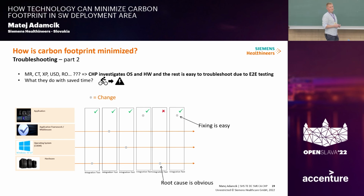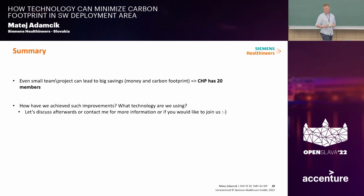And I was thinking about what they can do now with this saved time and saved people. I would say they can buy some bicycles and do some cycling and produce some green energy. At the end, I would just say that even small teams and small projects can lead to really big savings: resources, money, time, and carbon footprint. For example, our project has only 20 members, management already included.